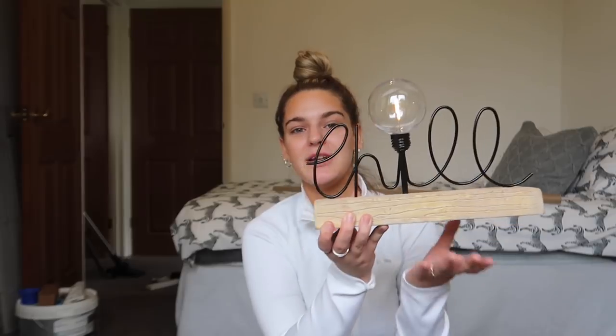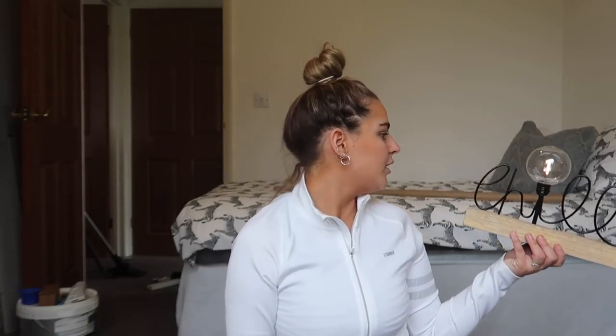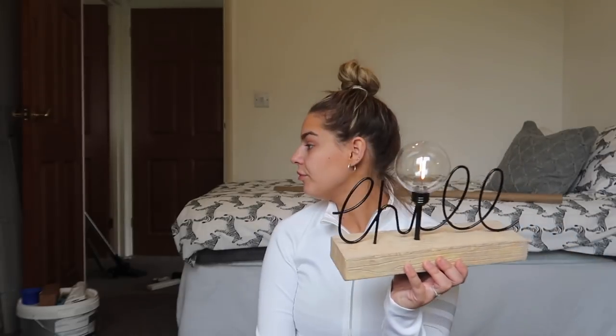Next up, we have, oh wow, look, it's already got batteries in. It just says chill. I could even put it on the windowsill to be honest. This is cute, I like this. Again, I don't think this was too expensive. But yeah, I really like this actually. I think it's really cute that this is a light bulb on the eye. Also, cushion wise on the bed, I'm probably not gonna have those cushions.